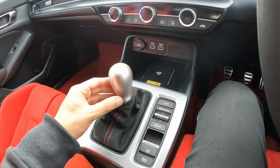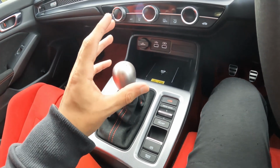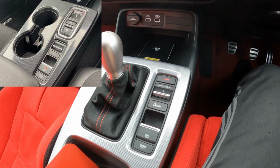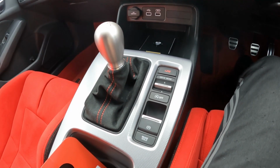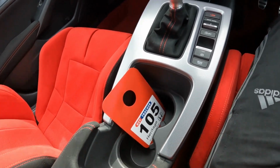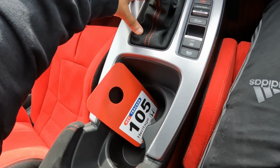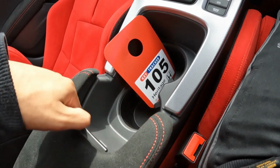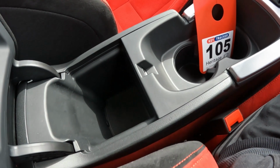And again, they are all 6-speed manuals, whereas the regular Civics are all CVTs. And on the regular Civic, the CVT selector is down here, but in this it's been swapped with this drive mode selector. Once again, this entire center console is different to the regular Civic. The cup holders have been moved further back as opposed to being here. The center armrest is smaller, it's got this cutout here to make way for cups. And of course that does mean the center storage bin is smaller.